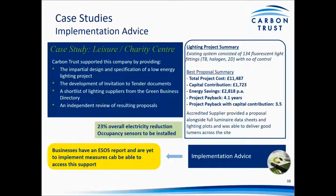Now I'm going to present some case studies coming from the Green Business Fund. Under the Green Business Fund, we deliver 3 types of services. One is implementation advice, which is technical support to companies. In this case, for this client, a leisure, events and charity center, we helped them choose the right supplier and the right solution for their lighting system. They wanted to upgrade the existing fluorescent fittings to LED. There were 134 fittings.